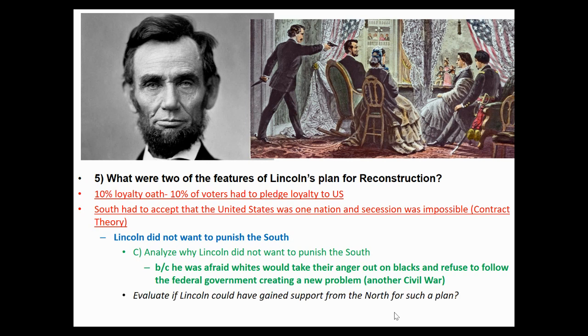Now, could Lincoln have gained support for this plan from Northerners? Like, hey, Northerners might want to punish the South too because my son or my husband or my brother might have been killed in the Civil War, and I'm mad at the South. Let's get back at them. The answer is, could he have gained support from the North? Yes. Lincoln was reelected president of the United States, right? And he had the support of Americans. He was the person that guided America through the Civil War. So people trusted Lincoln's leadership.